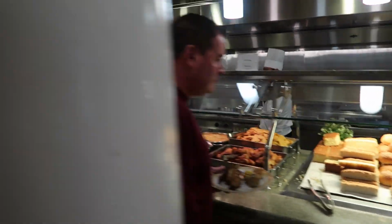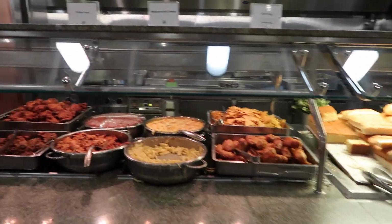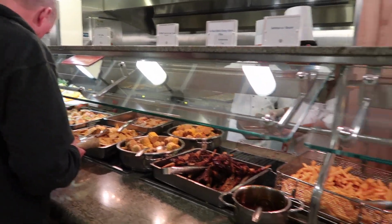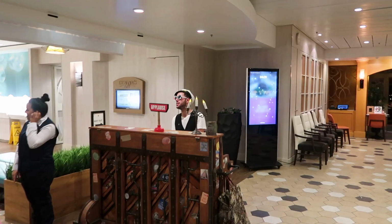So they also have some soup here and breads, a couple of desserts. It looks like they have corn dogs, mac and cheese, pulled pork, fried chicken, baby back ribs, corn on the cob, and crab cakes. So lots of good stuff.